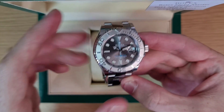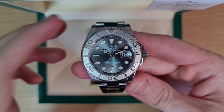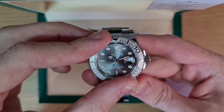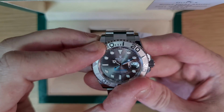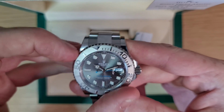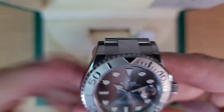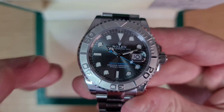Now, one really interesting thing about this watch, the Yacht-Master, in fact, is they have a bi-directional bezel, which is better for timing, I believe. I believe that's how they sell them. But let's have a look at this bezel. It's what really does accent the watch the best.